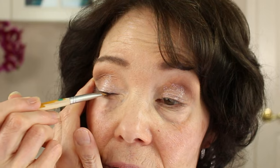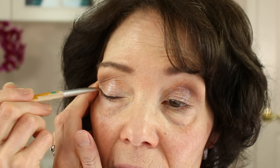And I like using an eyebrow brush that's angled to do this. I think it works really well. That is a really deep shade. I think if I were to do it again, I'd use a darker brown, but I'm going to smudge it out a bit to soften it. And I'll put just a little bit on the outer third of my eye. I want those two areas to connect.